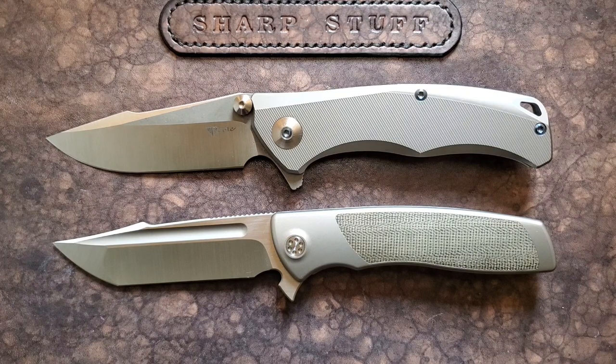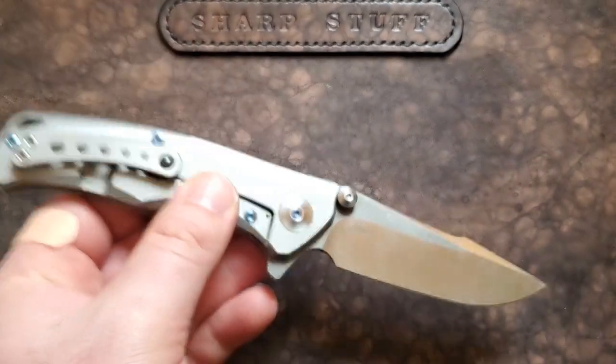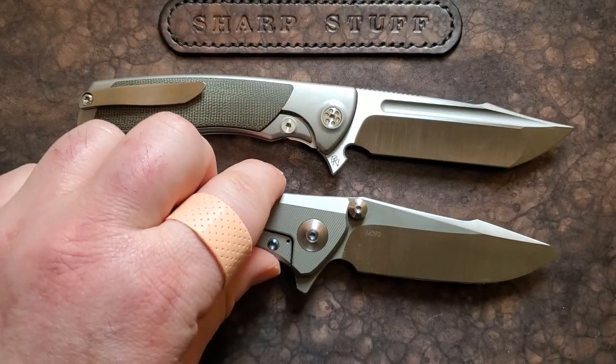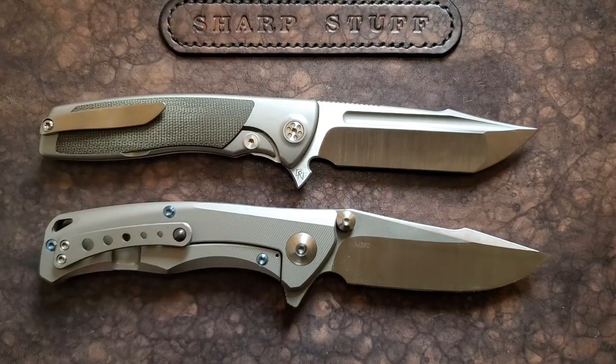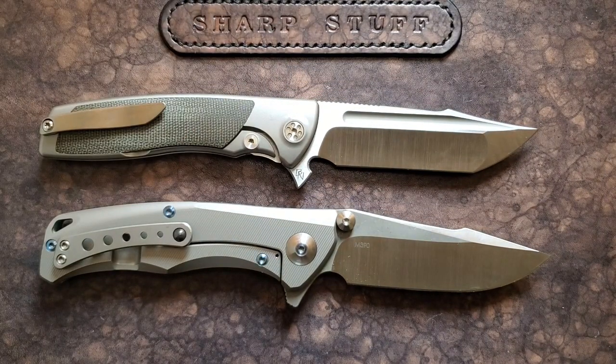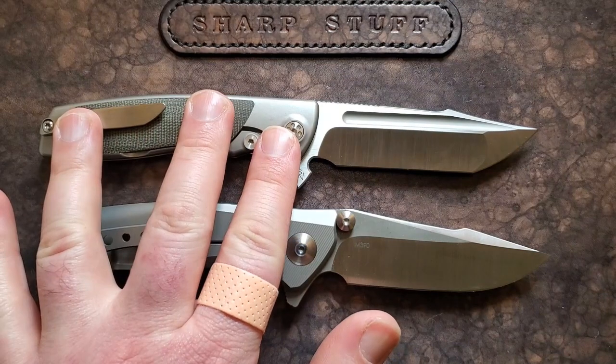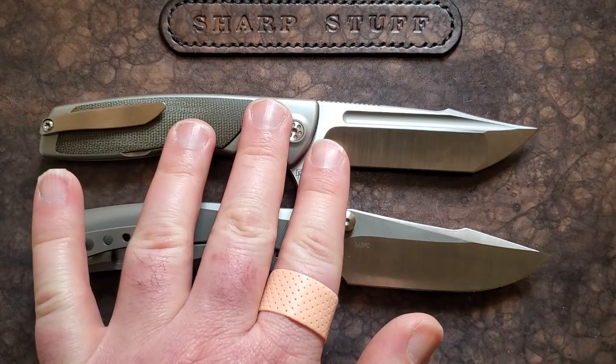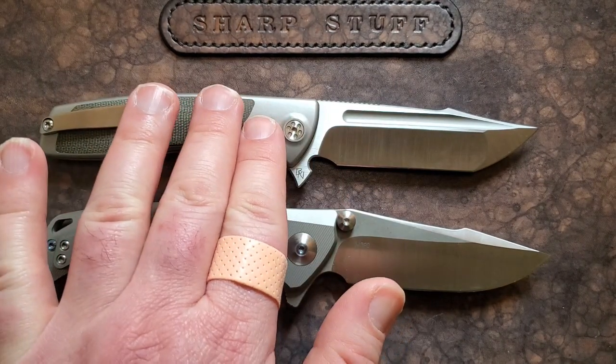Now, at the end of the day, as I've said many times in many videos before, if you held a gun to my head and said, you must pick one of these knives, it would be actually a pretty easy choice. And I would be picking the Typhoon. Why? Because of limited availability, because I love Brian Nadeau's work, and this allows me to own something that's really high end, that's really well done.